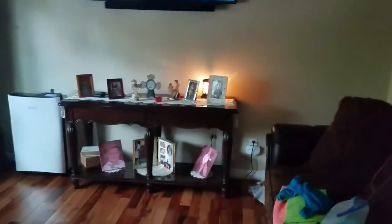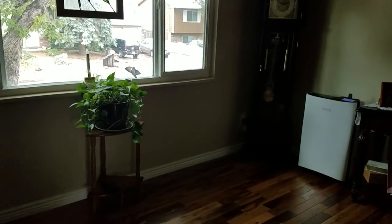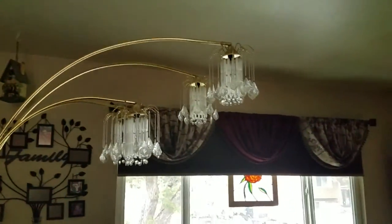Once again, in here, the fewer the pictures, the better. But if you had to leave some stuff up, this would probably be okay, because it shows the family you have, and some people like that. But once again, the fewer the things on the wall, the better. I think that's okay. I would put the plant somewhere else if possible. And even this light's okay, because there's no light in this room, so that's fine. And once again, the fewer things on top of things, the better.